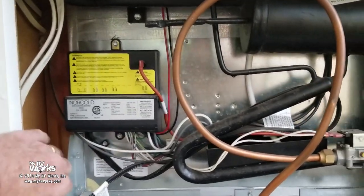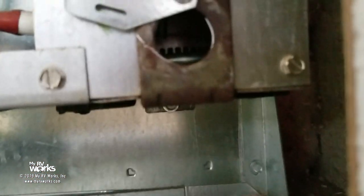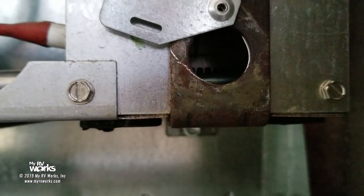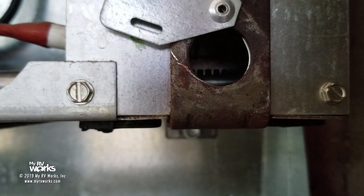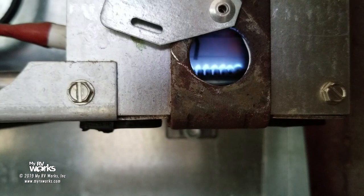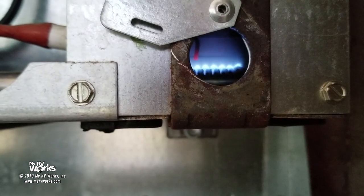Here, I'm going to unplug the AC plug, and you're going to see this ignite right in there, okay? So on 3, 2, 1, I'm unplugging. I just unplugged it, and wait for it. There we go. So now we have, oh, what a beautiful flame. What a wonderful flame. It's just so beautiful. You're going to see that little thing start to glow.